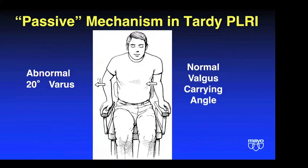And there are two reasons that these become unstable. So you already mentioned, Anna, the stretching out on the lateral side. And that's what I would refer to as the passive mechanism in tardy posterolateral rotatory instability. So you see that on the left over here, the normal side of this schematic, the elbow is in valgus. And so when you bear a load on it, the load is distributed across the elbow in a way as to not stress the lateral soft tissues. Whereas when it's in varus, the lateral soft tissues are being stretched out, and so they're attenuated.